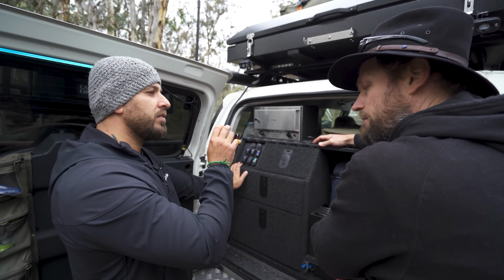Now, of course, I'm not saying don't go for the full drawer system. Maybe that's what your needs require. You're touring around Australia, you're living out of this vehicle, you want things organized. You want stuff right there. In this drawer, you want certain things, and in the other drawer, you want other things. I get it. I'm just giving you some alternatives.